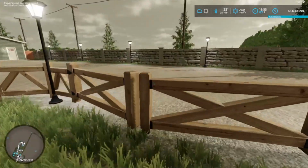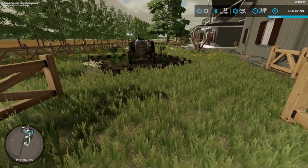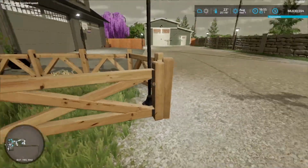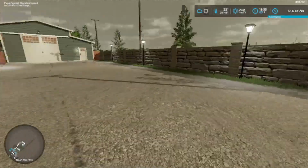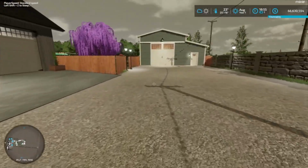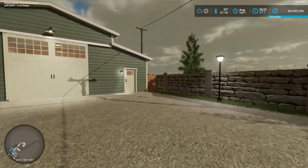Now if I open these gates so we can get into the driveway, these are so I can get the lawnmower in and mow the lawn and what have you. Nice wide driveway, in case we want to back a truck in or whatever. Now we'll go over here to the shed.